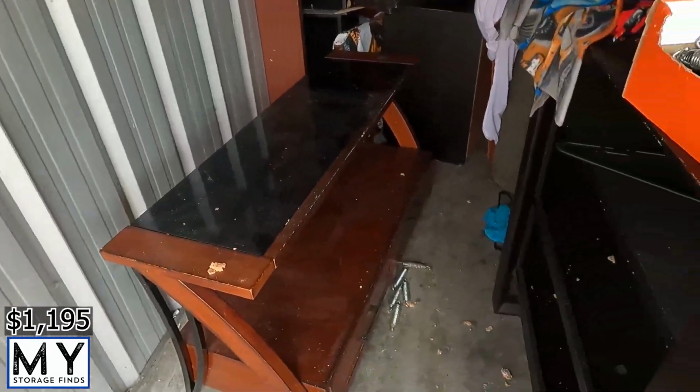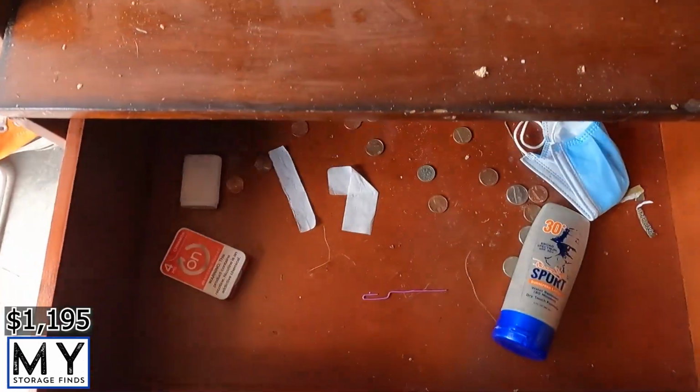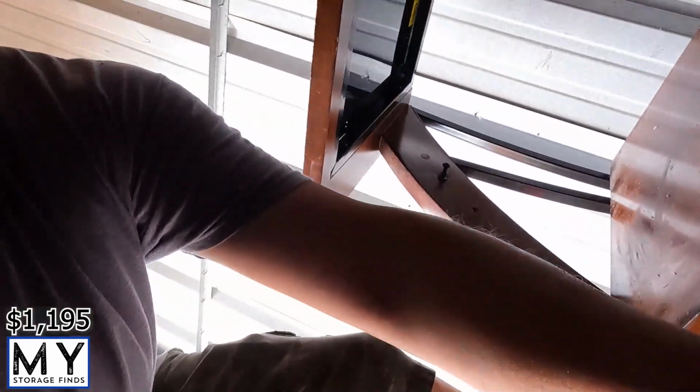Alright, so before I go, I was trying to load this unit just to get it out of the way, since I have a little bit of room left. And there are a couple things in the drawer, so I'm going to go ahead and show them to you. First drawer here, money. Always nice to see. I will always grab it. And I have a 5-gallon jug that all I do is put in the money that we find in the units. I kind of want to see how high we can get it.